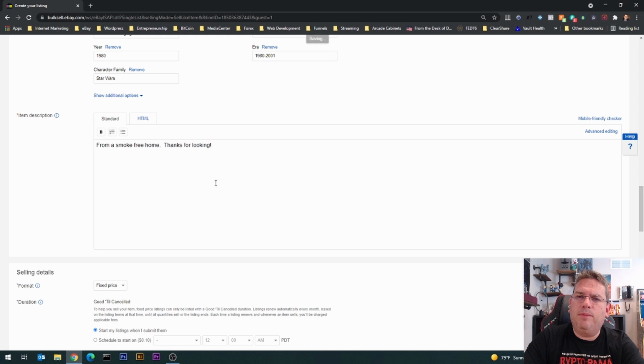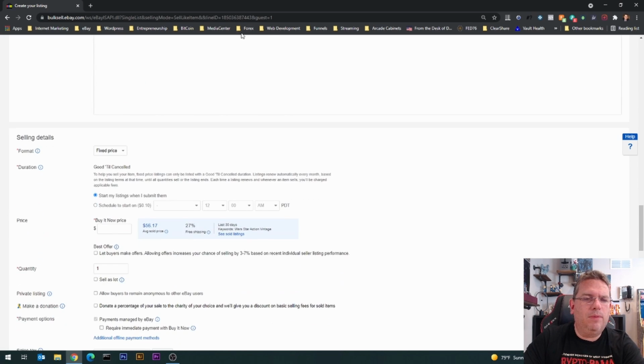Now, the person I bought it from was a non-smoker. We are non-smokers, so I can say that. If you have something that is in a smoking environment, there are ways to get the smoke smell out, but people like to know that they're buying things that are from a smoke-free home.